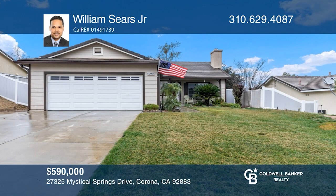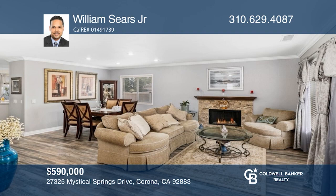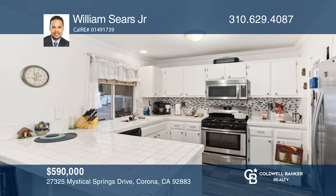This beautiful 3-bedroom, 2-bath, 1-story home features a living room with a fireplace, a family room, a kitchen, and a den. Learn more when you tour with William Sears Jr.